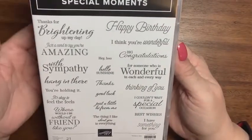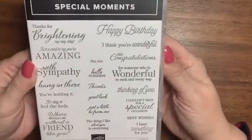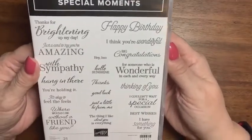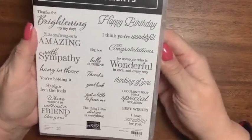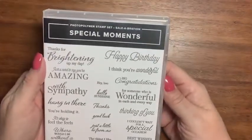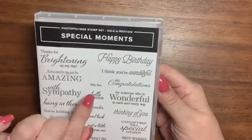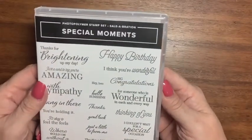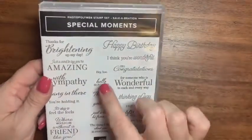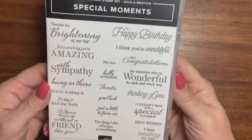Something like you're holding my heart, or... Okay, anyway, I gotta check this out because I don't know what that means. I also don't know what I have something for you means. So if nothing else, I think you need to earn this stamp set just so you can help me figure it out. I like, hey boo. It's a tiny one, but it's so cute. I'd like to do a whole card and then just have this tiny sentiment kind of hiding on it. But that will be fun.